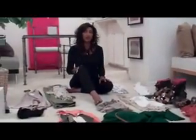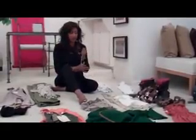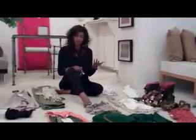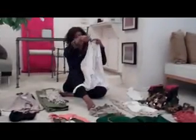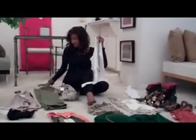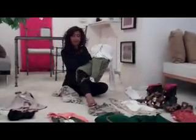From Kruger, we're going down to Cape Town. Cape Town is really a day for transit, so I don't have to dress up too much. All I'm going to do is take a basic tee, add a little necklace, and grab my khakis from day 2, and this is what I'm going to wear on my flight from Johannesburg to Cape Town.